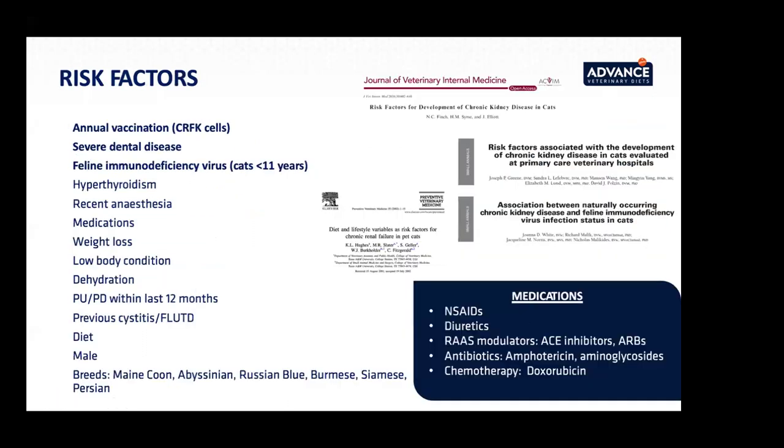What are the risk factors for CKD? I think it is very interesting that there was an epidemiological study, and they found a correlation between annual vaccination and CKD. What is the explanation for that? When you produce the vaccine, you use feline cells to produce the vaccines.